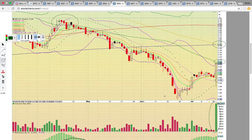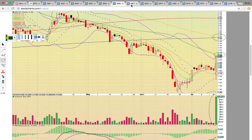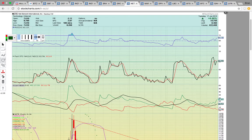Check out the big volume spike today. Huge volume behind the move. Many times volume will precede price. So we'll see if it happens again with GROW, if that big volume is telling us that there's going to be more upside coming.